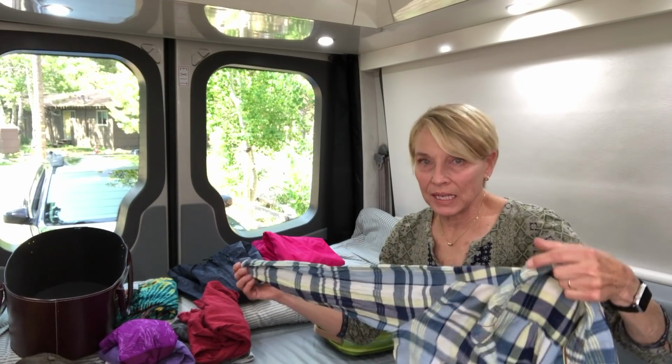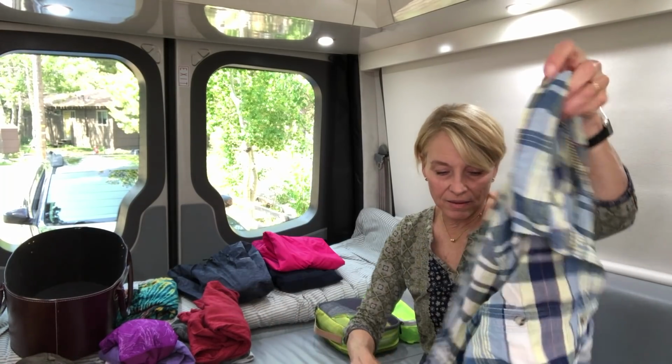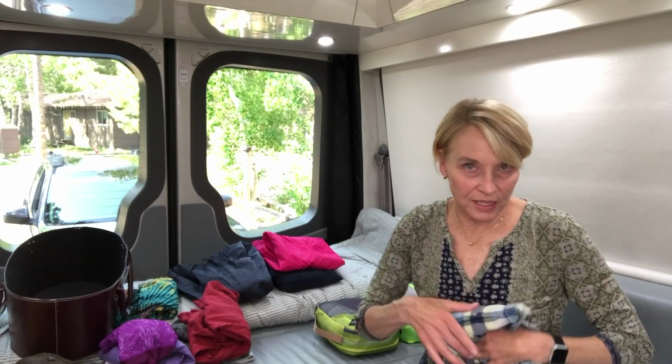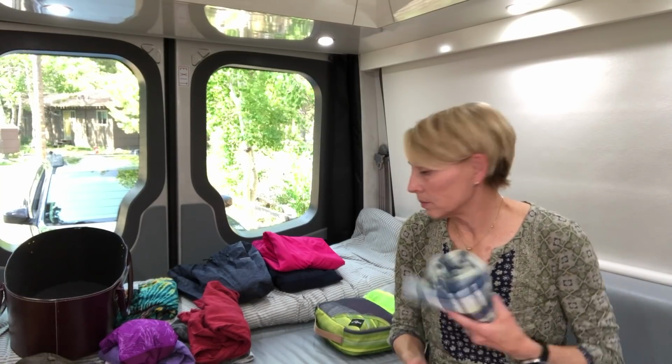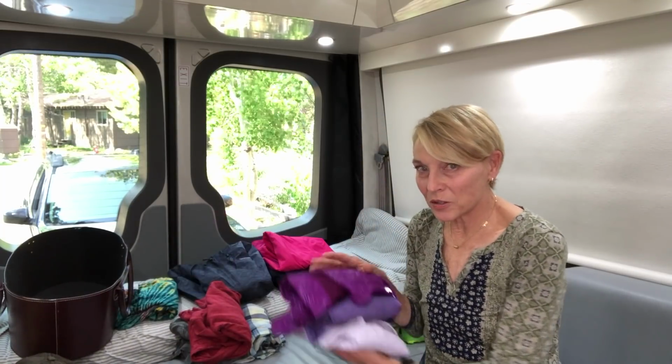Also have a really lightweight long sleeve shirt for hiking. I don't want the sun beating on my body, so super lightweight. I find it much more comfortable than just a tank top or a short sleeve T-shirt. Much cooler.